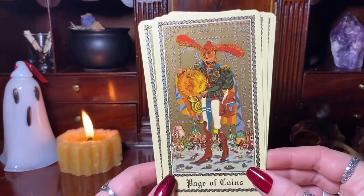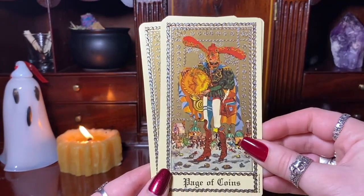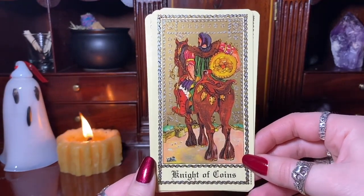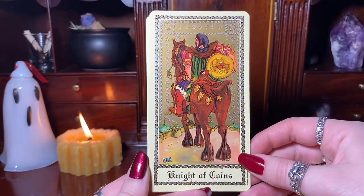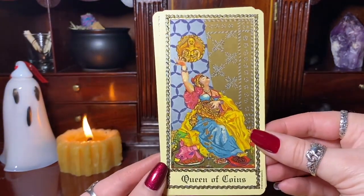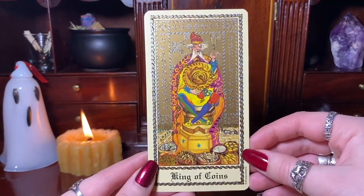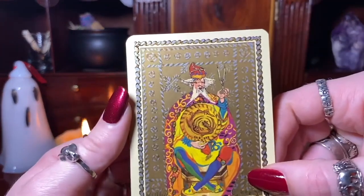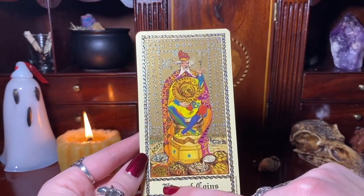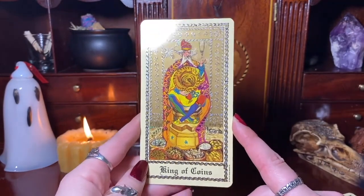Okay, and our Page of Coins with his enormous hat, kind of looking like the magician, you're getting the magician hat vibes from him. Our Knight of Coins, which, our Knight of Wands wasn't looking at us either, but this guy's totally not interested. Queen of Coins, she's so beautiful. And our King of Coins, he's a cool looking dude. Look at all of his baskets. Jewels and crowns and money and more jewels and pearls and bars of gold. Just fantastic.